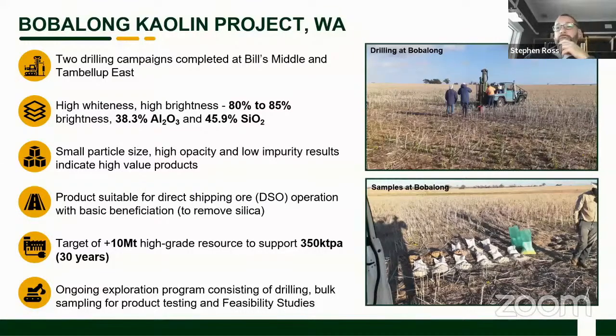So there's a potential second product stream there with our silica, but we're certainly valuing ourselves only on our kaolin or clay products at the moment. All our test work is showing that we've got the right particle sizes, the right low number of impurities, and most importantly is that fourth point in regards to doing a DSO type operation.